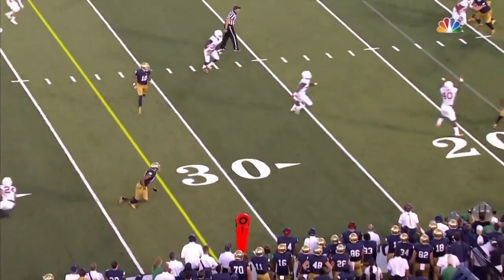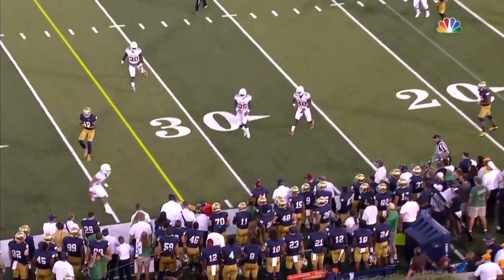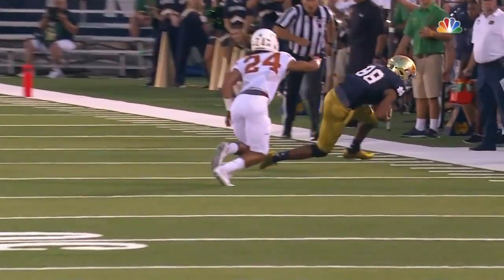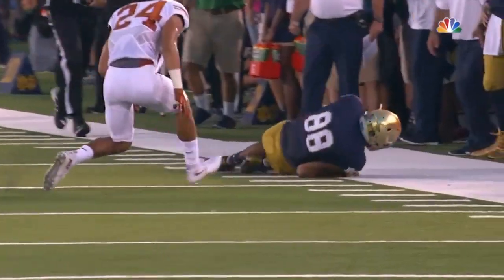Big cushion by John Bonney out on the corner. Robinson, it's an easy pitch and catch. Great protection again on the play. It's just like throwing versus air there. John Bonney is a hitter, though. He will come up and stick you.